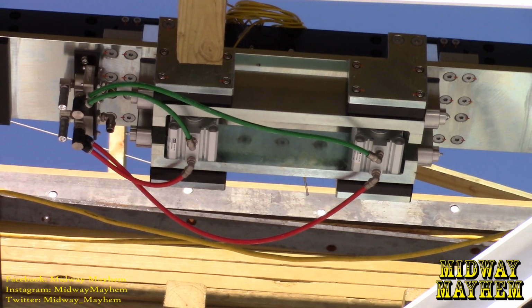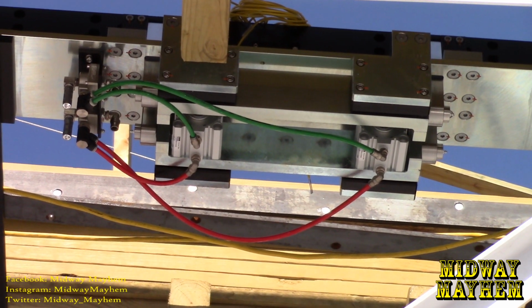Again, the mag brakes are in place. Looks like all the wiring is pretty much done, so that's good.